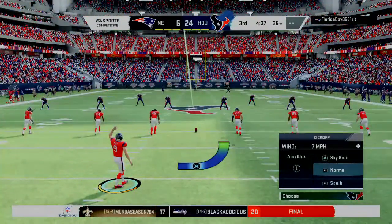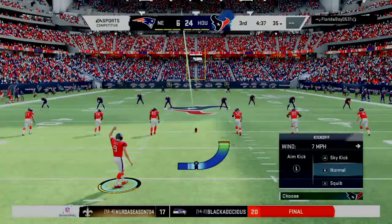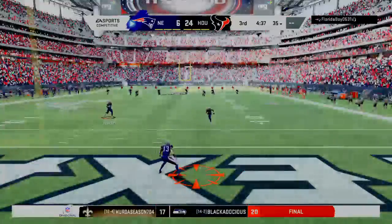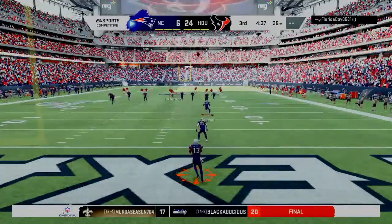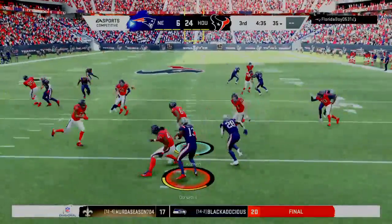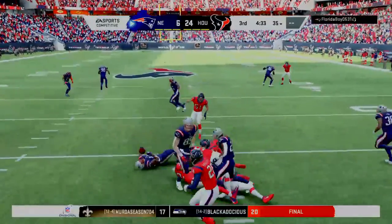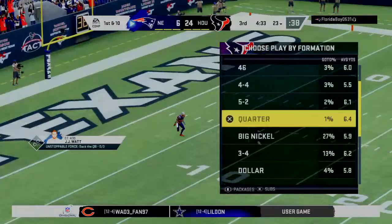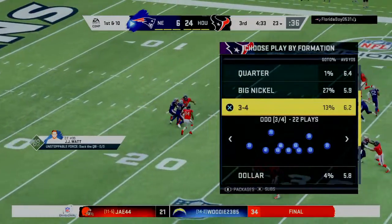So put another 3 on the board. All things considered, a good opening drive to begin the 3rd quarter. And as a defense, the way that this game is going, you're excited to see those points go on the board. Gives them a little bit of leeway to play with when they're out on the field, but they're real excited to see their offense score. Now they get to go out there and do their part. And he'll get across the 20 before he's brought down at about the 23-yard line.